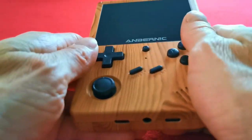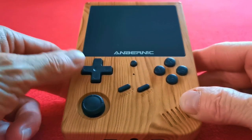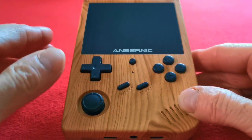Slightly bigger, like I said earlier. You know, it feels very, very nice in the hand, though. Very nice indeed. And, of course, this is a familiar kind of screen that we're used to from the Game Boy line. The buttons. Again, guys, we'll start with the buttons.